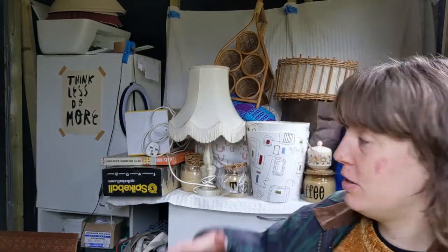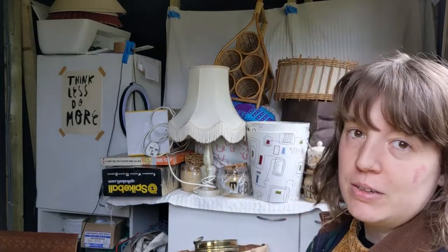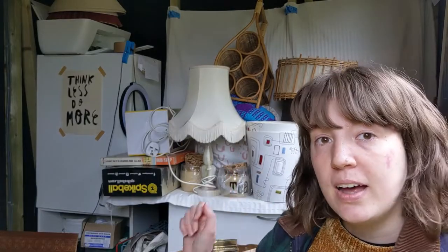I have got lots and lots of new stock to share with you today. So I am just going to sort it out because I think there's about three different lots to show. Some I got from a charity shop and then two different Carboot sales. So I'm going to split it up and then I will pop back and show you everything.